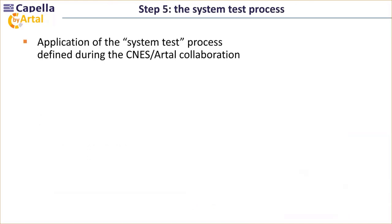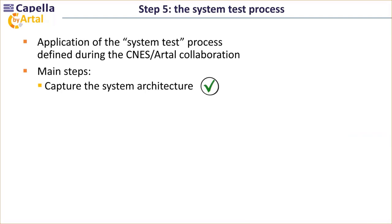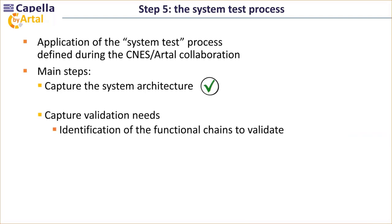So then we have functional chains quite easily to create, and we have to execute the system test process now, as defined during the CNES Artal collaboration. The main steps are the capture of the system architecture, the capture of validation needs, and the identification of the functional chains to validate. In this case, we defined a lot of functional chains, no problem about it.